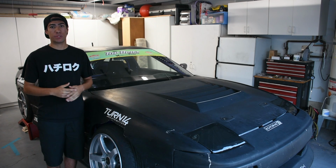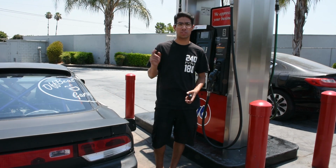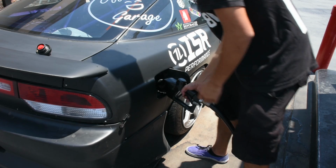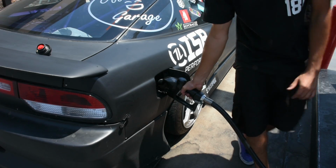So the first test we're going to be doing is to figure out the miles per gallon while city driving the car. Alright, so I'm going to be filling up my car right now. Then we're going to be going from here to Chick-fil-A, and we're going to be doing city driving. So what I'm going to do is hold it until it fills up, and then hold it one more time after that just to make sure.